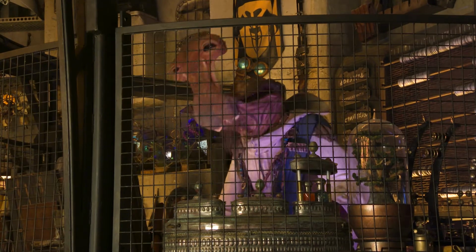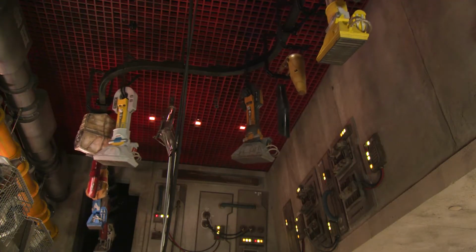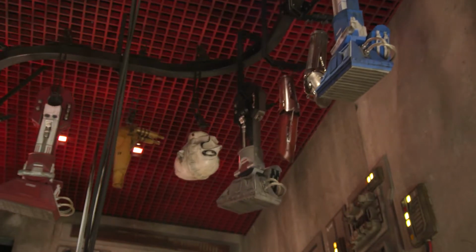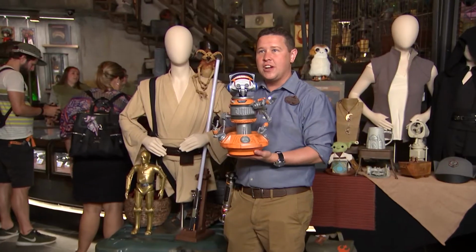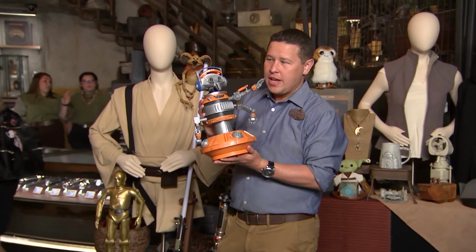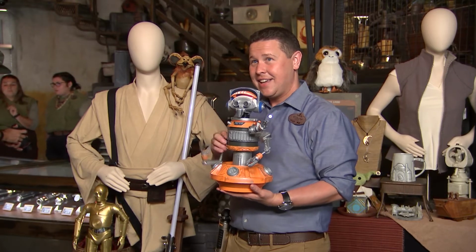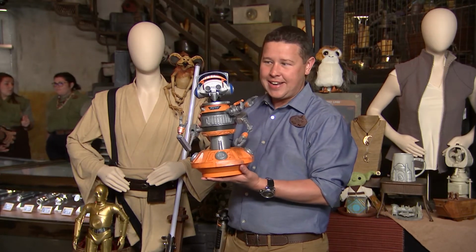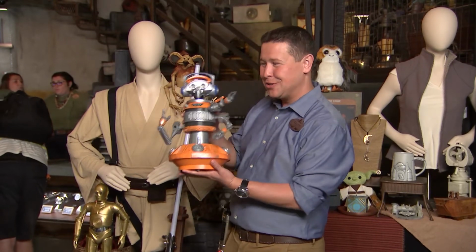Would you mind starting maybe with this cool DJ over here? Yeah, so DJ, this is actually available over at the Droid Depot. We have a variety of all droid things over there. We have C-3PO, but then we have DJ Rex here. He's a full function RC, remote control. He actually has authentic sounds. If you remember from the cantina, this is a replica of that. But of course, we all know Rex used to fly the Star Speeder in Star Tours, so super cool.